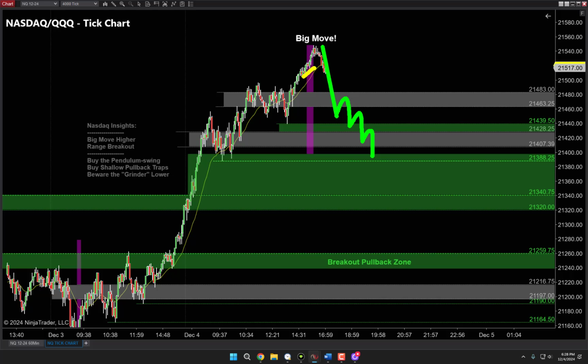Because what happens is it drags that moving average down. It brings the 21, the 50, the 200, it brings them all down with it. Now, when it grinds down like this, it can be very difficult to pick that bottom. Oftentimes, it'll keep going and going. Very tough to pick that bottom.